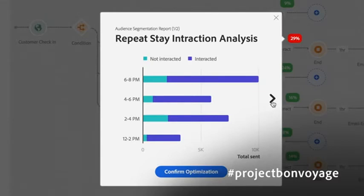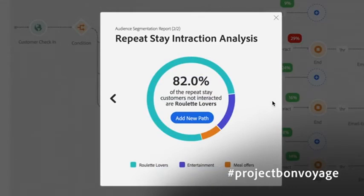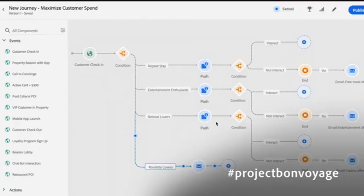But that's not the only thing Sensei is providing. Adobe Sensei provided deep, rich insights on this specific segment. And it looks like 82% of this segment are roulette lovers. No wonder they're not engaging with our free meal offer. Let's add this new path to our journey. All right, everything looks great. So let's republish this journey again and start tracking its performance with the new insights and updates.